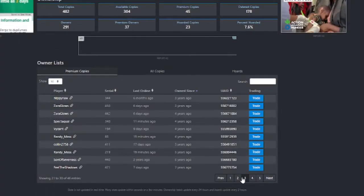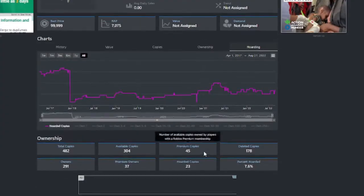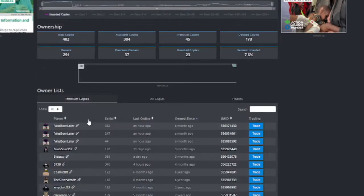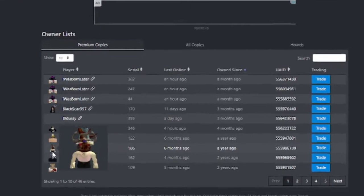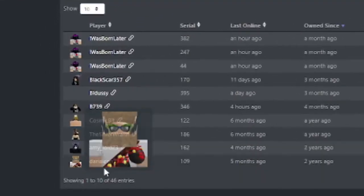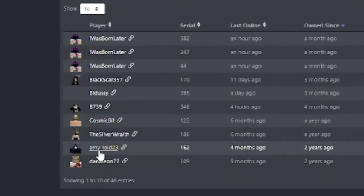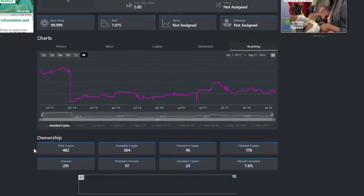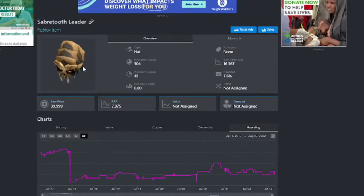But other than that, I have hoarded a few of these copies before, and as you can see, there was quite a big hoard up here, 43 copies. Now, that might just be the hoarder bots. I'm looking over here, I see Cosmic Bit, Wraith, Amy Lloyd, Darylan. If you don't know who these guys are, you can check out my other videos on these hoarder bots. I think I've made like 3 of them. I privated one of them because it was pretty bad. But Sabertooth is another item I thought looked really good, so I had a few of these copies.